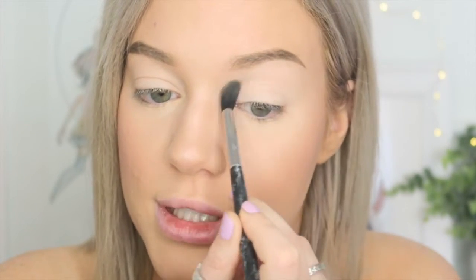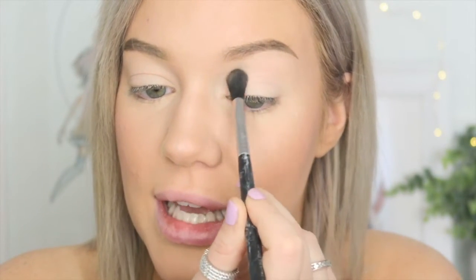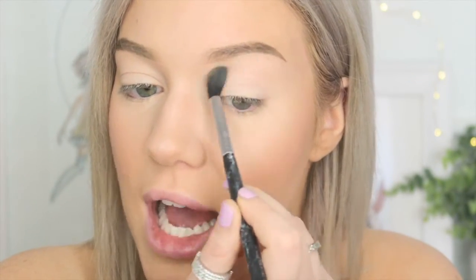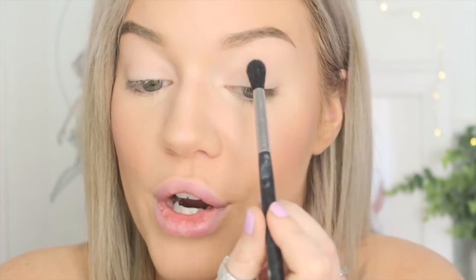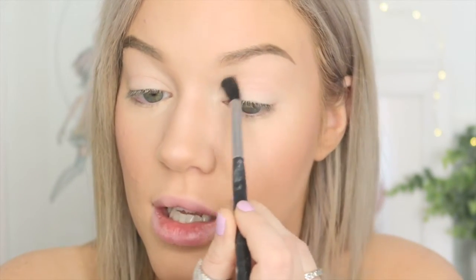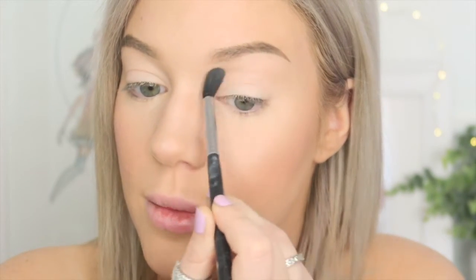So I take a little bit of that Blur shade with my Sigma E40, and I just focus it above my crease and towards my brow, because I just want to create the lightest shadowing effect so that there's some type of contour going on with my eyes, but you can't tell if it's natural or if I am wearing an eyeshadow. So that's the goal for me for a holy grail makeup routine, is something that looks like I might not even be wearing makeup, which is great.